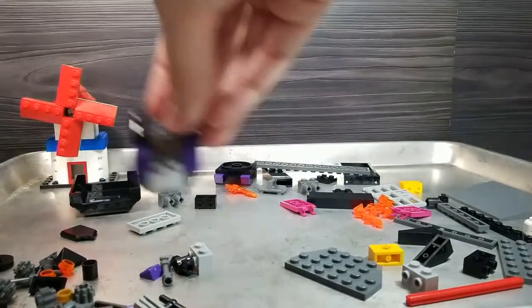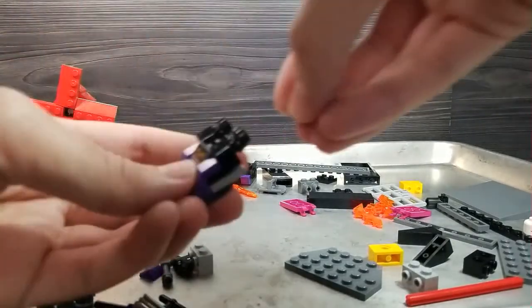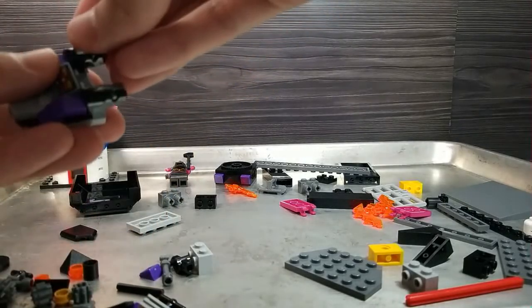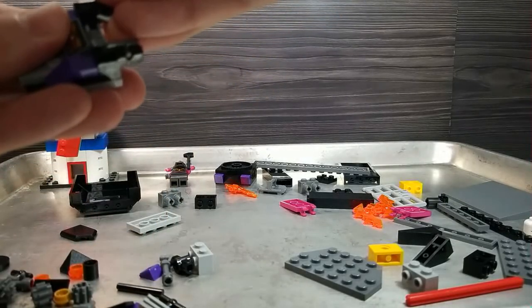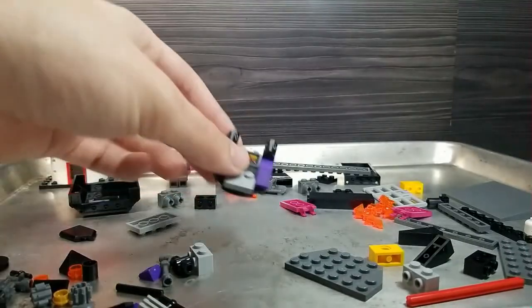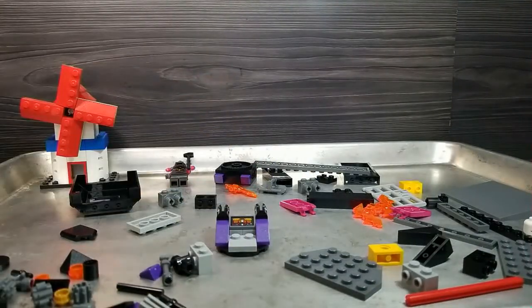Oh, damn. I forgot to put the trigger piece in the little blasters. Oops. I know a lot of people don't care for the stud shooters, but I think they're cute and fun. And they don't look nearly as bad as people want them to. Like, people say, like, these look terrible, I can't believe they would do this.